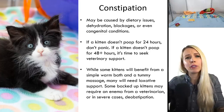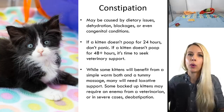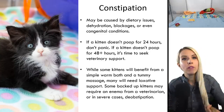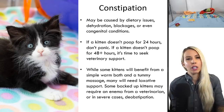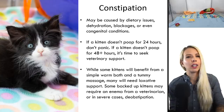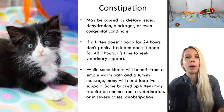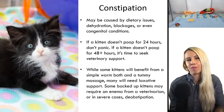If they don't poop for 24 hours, don't panic. This is probably a really big question and comment that I get online. My kitten didn't poop and it's been 24 hours. Should I go to an emergency hospital? My response would be, at 24 hours, I wouldn't go to an emergency hospital. 24 hours is when I would start going, okay, I'm gonna monitor this kitten a little more closely. Gonna pay attention to their temperament. I'm gonna palpate their abdomen. I'm gonna help them try to get some poop going.